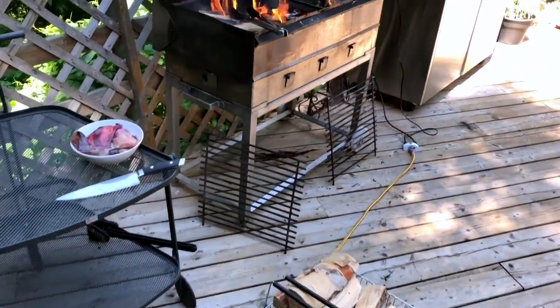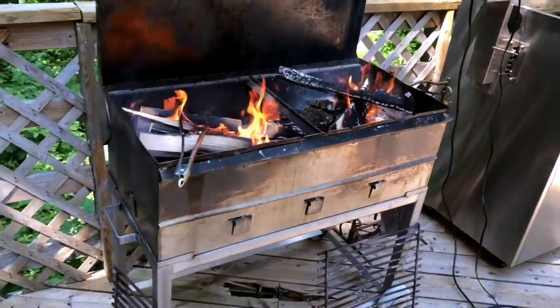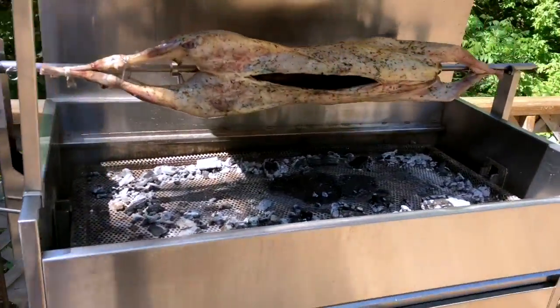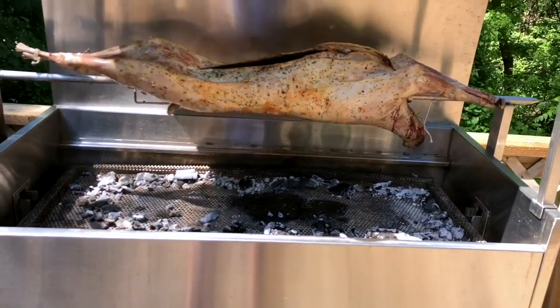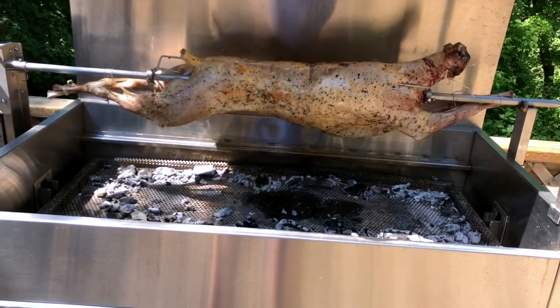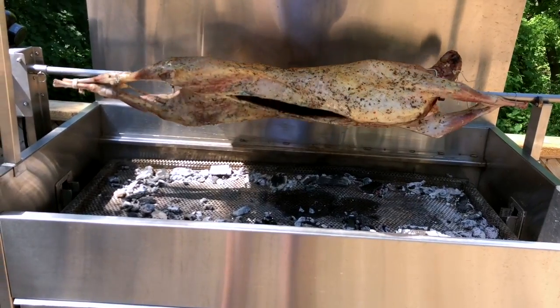After 1 hour, we have this here. It started to cook.